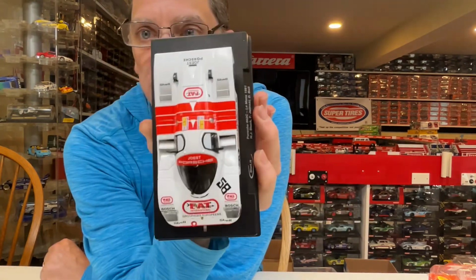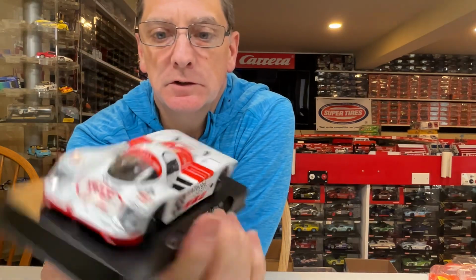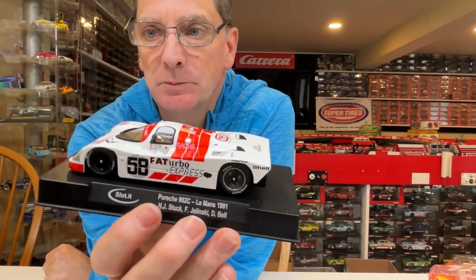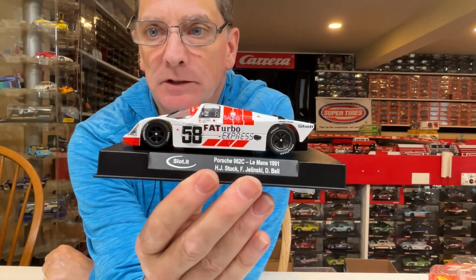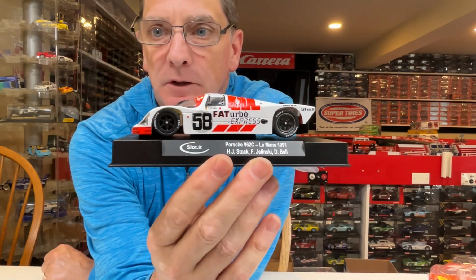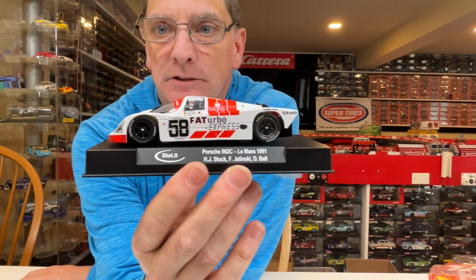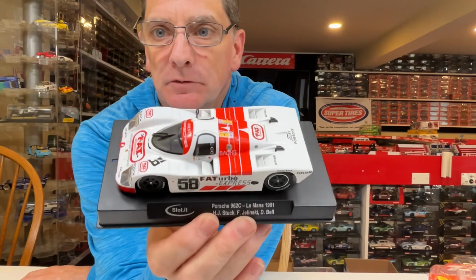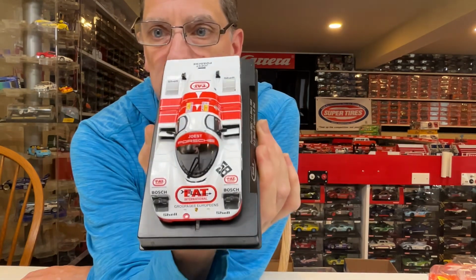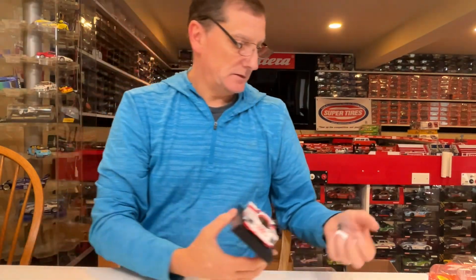They did a killer job on this too. There's the top. And this one is inline with the rest of their Group C. I kind of like how they keep everybody pretty much the same. I don't like when companies put multiple motors in the same type of class. Makes it really difficult for racers, so I'm glad they do that. So there you go, Porsche 962. All right, set this guy aside.